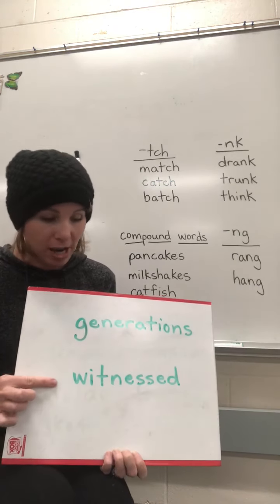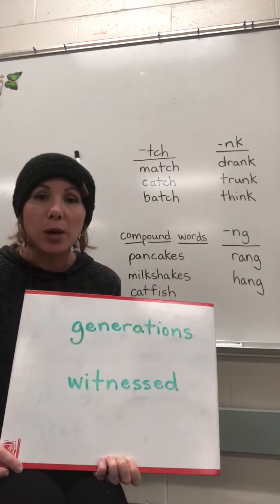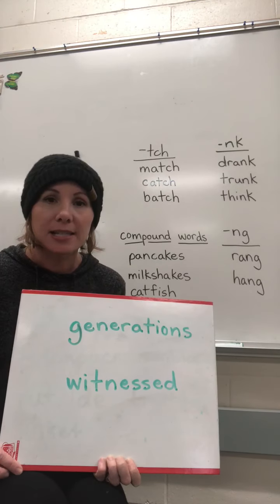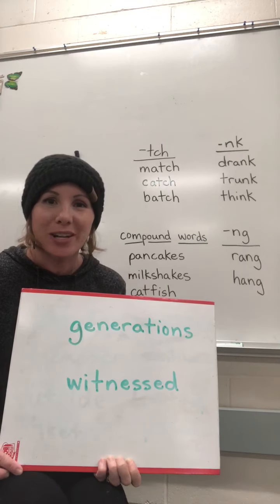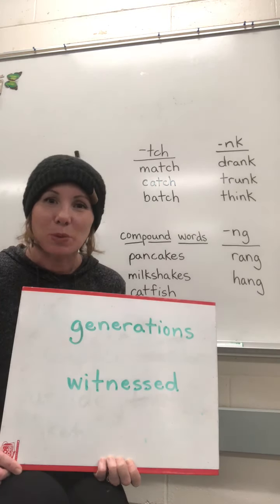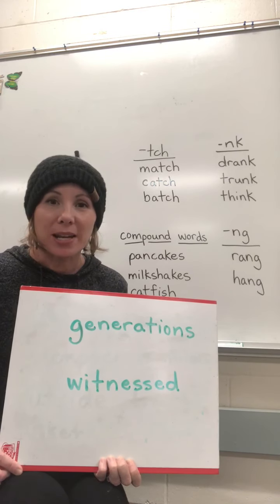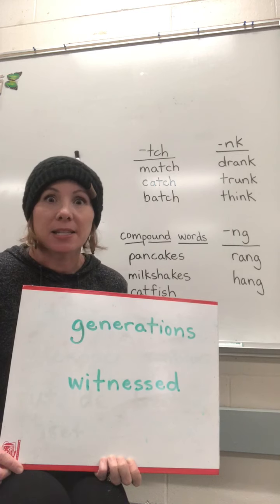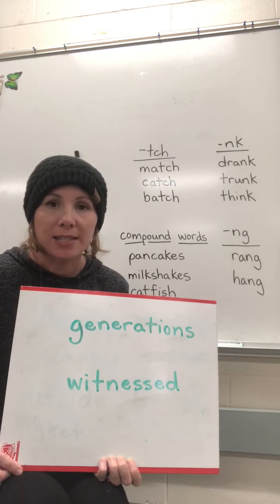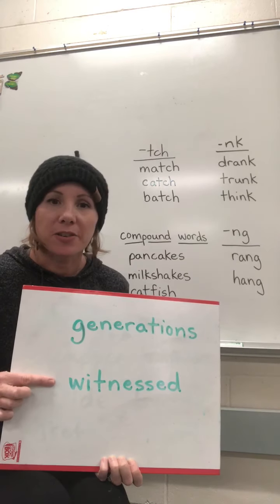And then the second vocabulary word is witnessed. In the book it said the tree witnessed it all. To witness is to see something. So when they say the tree witnessed it all, it means the tree was there as different generations were born and different generations were around the tree. You might witness something like you might see somebody fall off their bike. If you witness that, it means you saw it. So to witness is to see something, to be there for something.